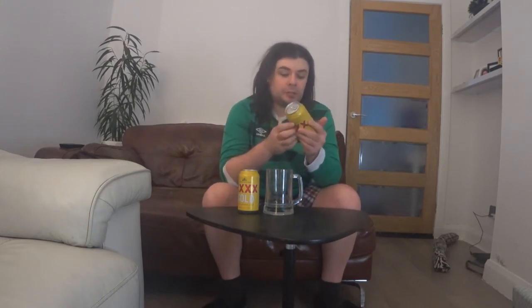It'll be Castlemaine 4X Gold, full flavoured lager from the Castlemaine Brewery in Castlemaine, Queensland. That's Australia, for those who don't know. It's the pride of Queensland as well, just in case you wonder. And also, it's got a pregnancy warning. So alcohol can cause lifelong harm to your baby, even if you just give it one pint.